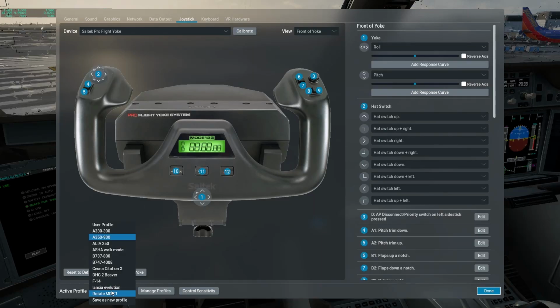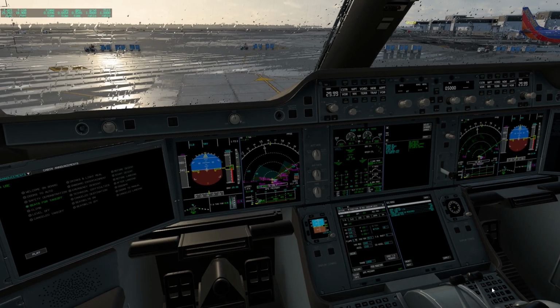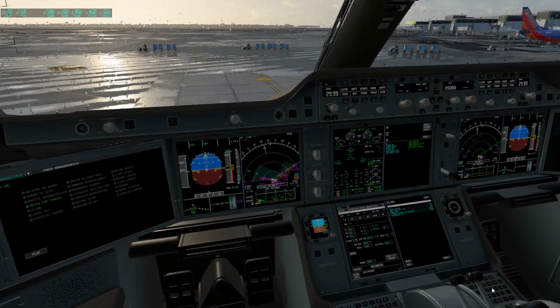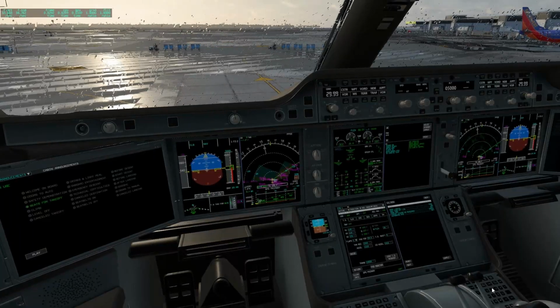Let me just check something first. Scandinavian 334, sir, I need you to resubmit your flight plan. Okay, that works. Okay. Yeah, working. So let's call up the center for clearance.